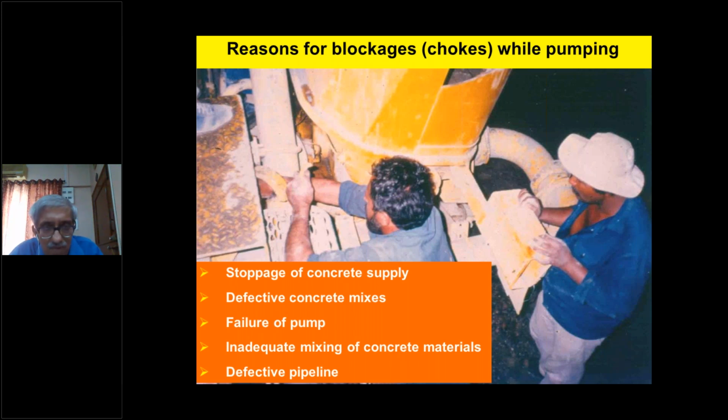happening, because sometimes the ambient temperature can rise very considerably. I remember in one of the concrete pours, we had planned for a 35 centigrade mix, taking actual samples and all that. But on that day of concreting, the temperature rose to 40, 42 degrees centigrade.